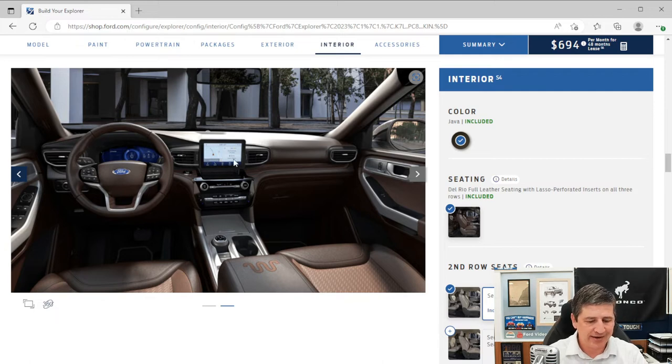Apple CarPlay, Android Auto, and Ford Pass Connect, which allows you to connect your vehicle to the Ford Pass app. Free app you download, connect that vehicle up. You can unlock and lock your vehicle from anywhere. You can remote start your vehicle from anywhere, even schedule remote start times. See how much fuel, tire pressure you have in each of your tires, fuel that you have in the vehicle, even where it's located, all through that app.